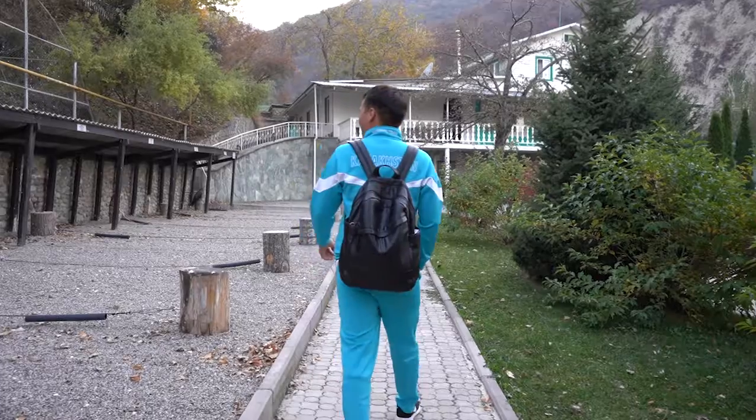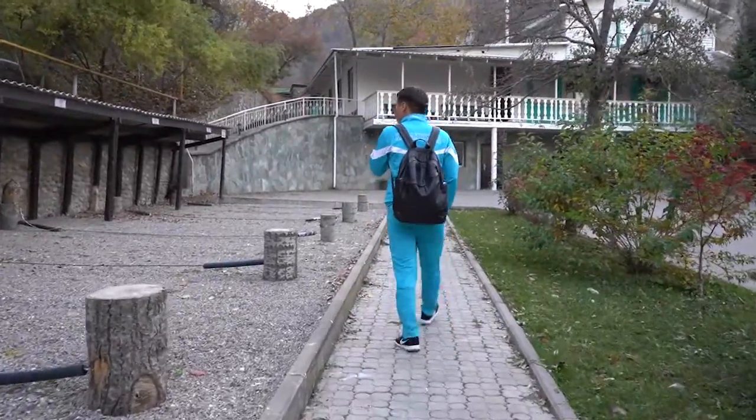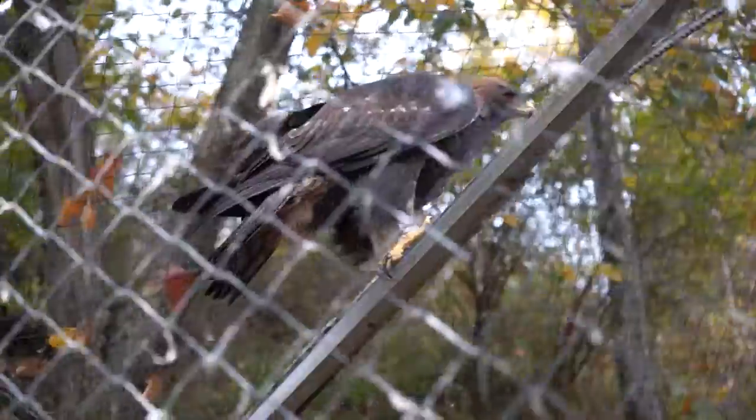Right now, a staff of the hatchery faces the main challenge of saving the symbol of Kazakhstan, the golden eagle, and the Saker falcon, the favorite among falconers in lots of countries in the world.